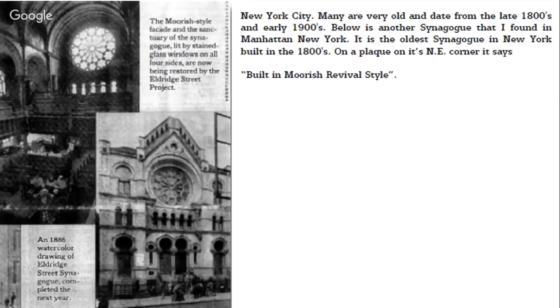On a plaque in the northeast corner, it says, built in Moorish revival style. So the Moorish style facade and the sanctuary of the synagogue, lit by stained glass windows on all four sides, are now being restored by the Eldridge Street Project. In 1886, watercolor drawing of Eldridge Street Synagogue complete the next year.